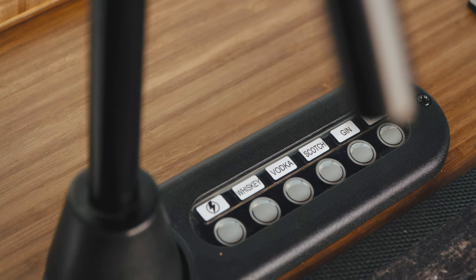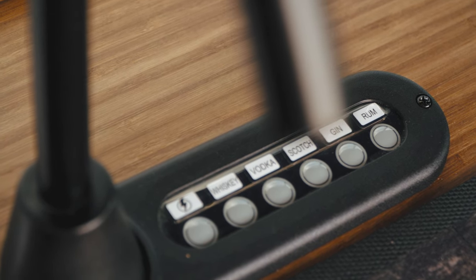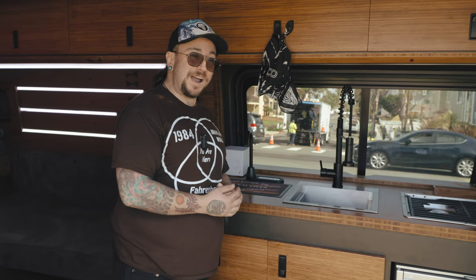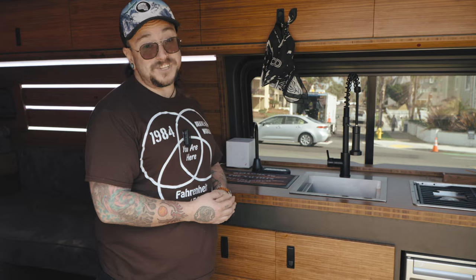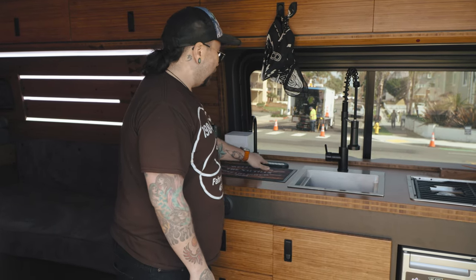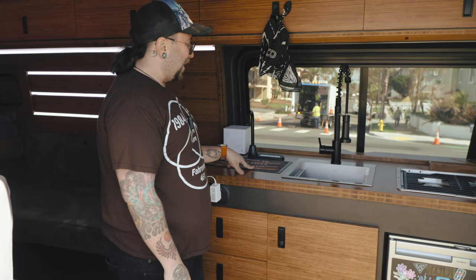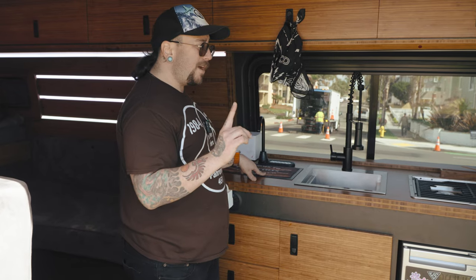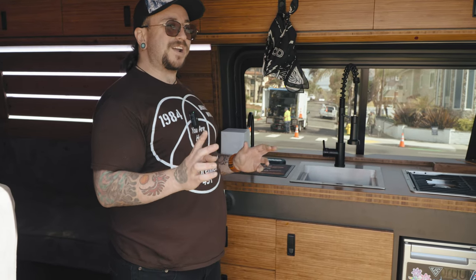So I've got whiskey, vodka, scotch, gin, and rum. I'm thinking about switching it from gin to tequila because I'm a proud owner investor into Blowfish Tequila, which I'm really excited to talk about later as well. This is such a fun little feature because it allows us to have a good little party vibe in here. But also, it's fun to play a little trick on people sometimes.